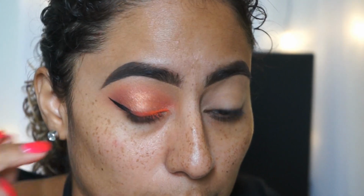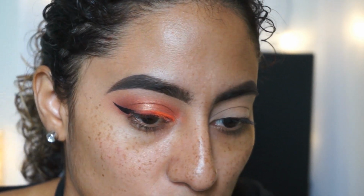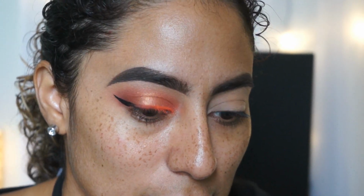I did clean up my lashes a little bit because they were looking a hot mess with all of that gel color on them. Kind of what I had in mind. The first part of it looks a little bit chunky, but it is what it is. And I'm just going to be finishing up my other eye and the rest of my face makeup, and I will be right back so we could finish up with the look.